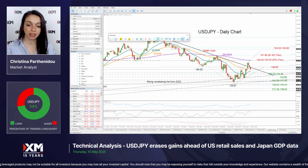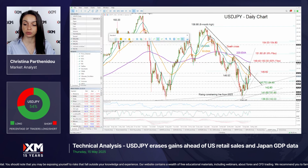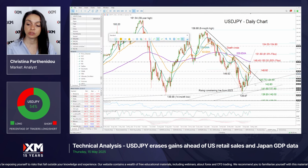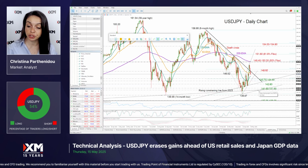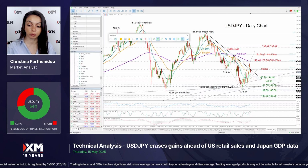There is a key constraining line passing through this territory, the one taken from 2020. So I would pay attention to this territory near 142.80 before targeting lower levels, and particularly the constraining zone of 141.60. This is a place where the price pivoted sharply back in April, so a close below it could activate fresh selling orders, taking the price down to 139.50 and 140. While lower than that, if this downtrend comes back into play, then the next stop could be somewhere between 137.25 and 138.